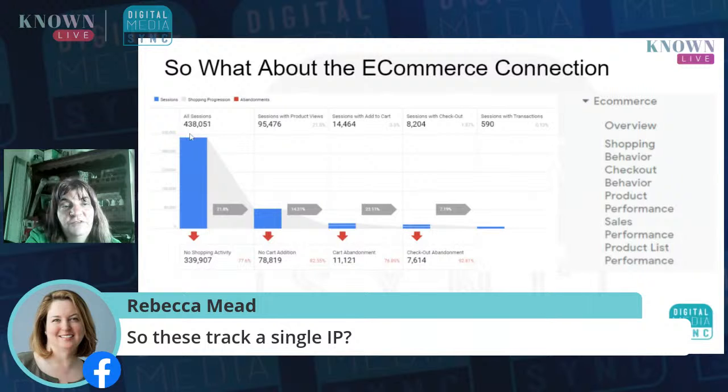So out of 439,000, there were 590 sessions with transactions. That's it. So you think about how many touches there are in advertising, organic. That's way over on the other side. That's beyond the 438,000. That could be 1 million. And then once they get into the website, it took this amount to get to this amount. Which is pretty kooky.